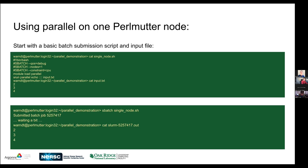And the actual meat of using Parallel inside here is just module load Parallel and then your Parallel command, just as it would have appeared in the login case. And I am showing that the input text that I've given this is just 2, 3, and 4. So there's 3 tasks that you're expecting it to run.